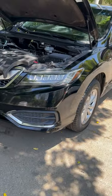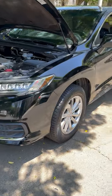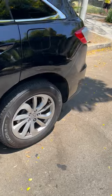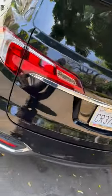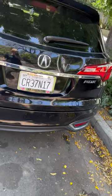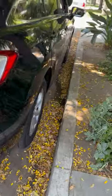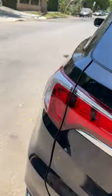This is an 18 Acura RDX. It's got like 85,000 miles. Woman said she just bought it. Nice car. It's got a 3.5 liter V6. I just did an oil change on it.